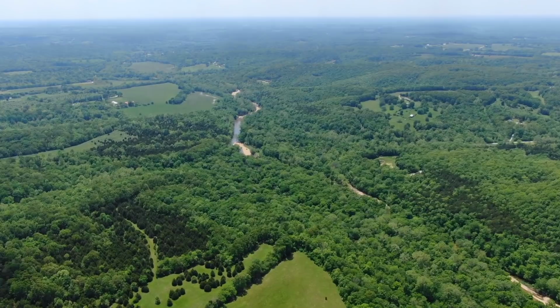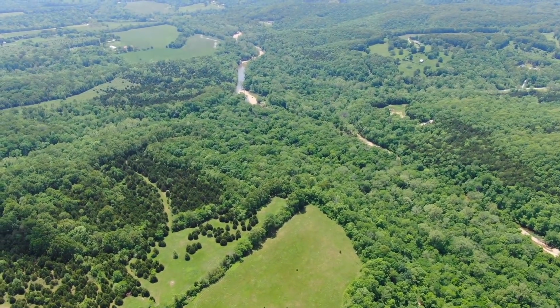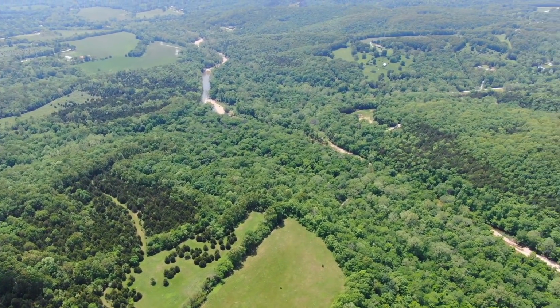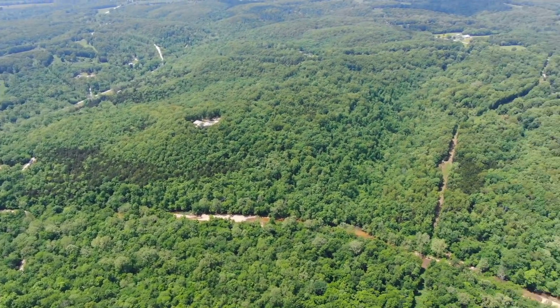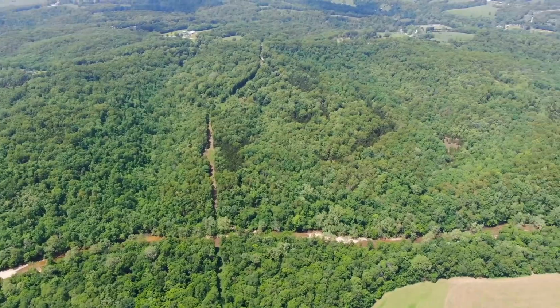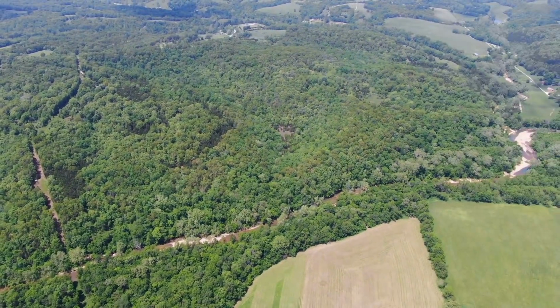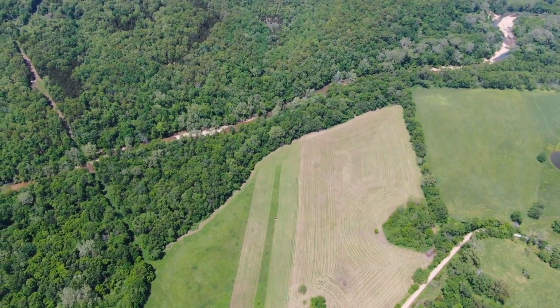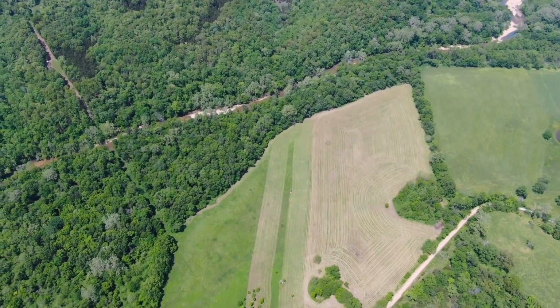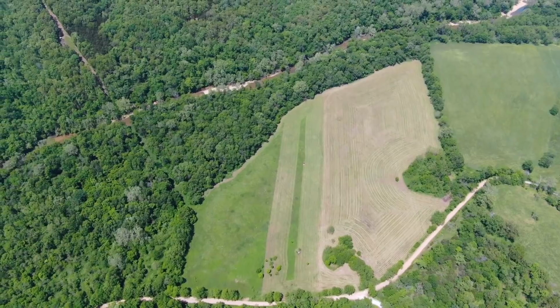Looking westerly, you can see the Finley. The Finley goes west or southwest, and then it meets up with the James River, and that's what forms Lake Springfield on the southeast side of Springfield. And then that goes down into, I believe, Table Rock Lake. Very peaceful out here, very private.